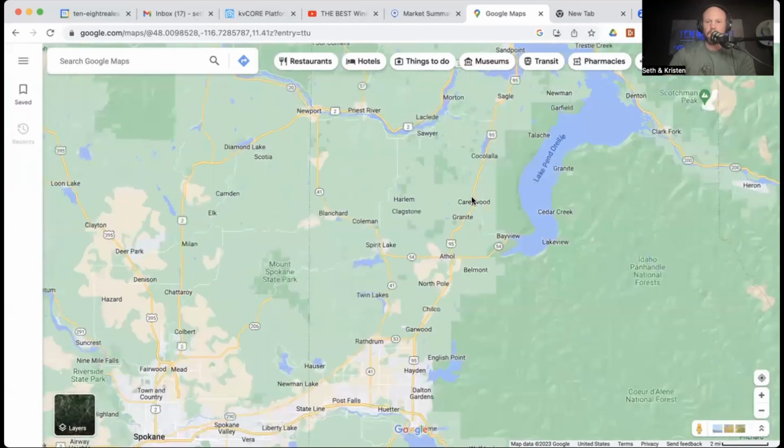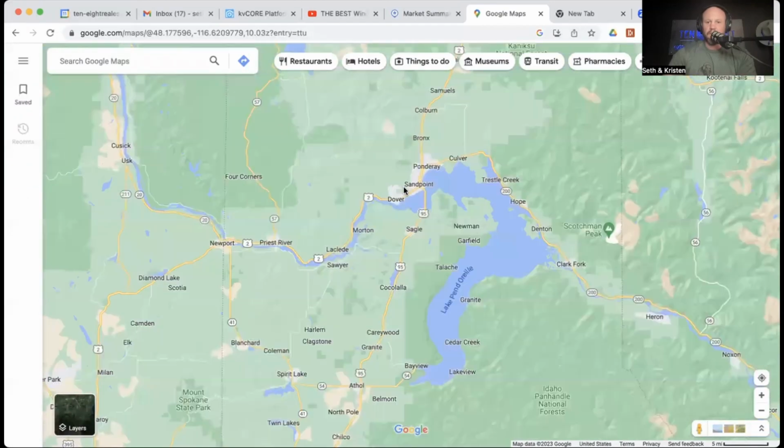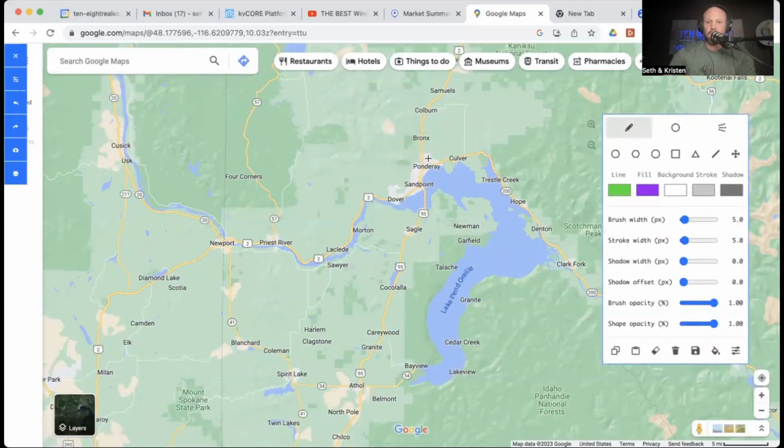Okay. All right. Sandpoint right here. So when you end up in Sandpoint, also a really cool city, which we have videos on. So you can see the downtown. Sandpoint's kind of bougie. It's like a smaller version of Coeur d'Alene, a little bit less of everything. But I don't know, it's a little bit hippie. I like it. It's cool.